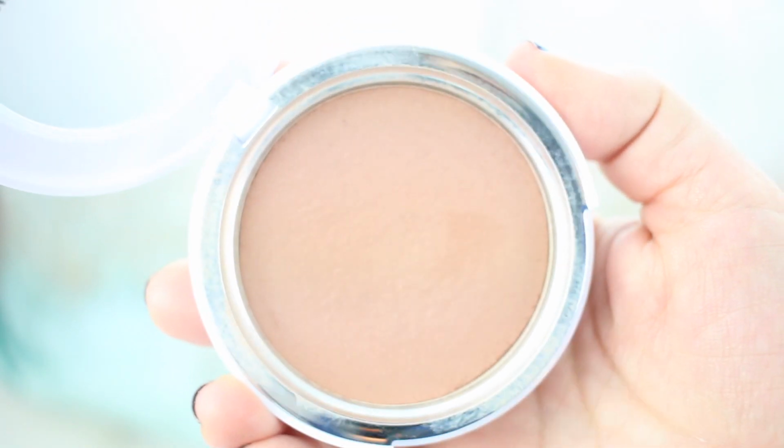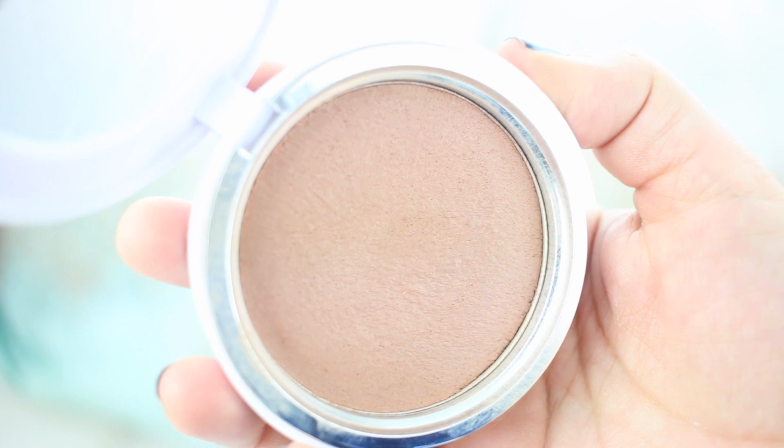From Makeup by Mario, definitely had to mention this Soft Sculpt Transforming Skin Enhancer. This is such a great product. It's what I use a lot to kind of bronze up and contour my face. I pretty much just use it like a cream type of bronzer and contour. It is so easy to blend. It's very sheer. It's probably one of the most sheer ones that I have ever used.